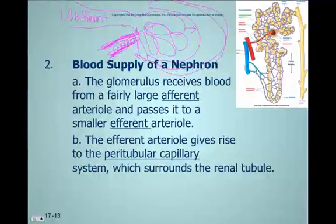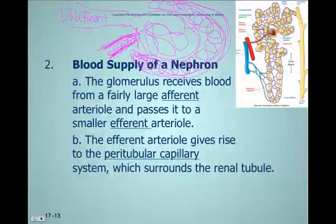And so again, this wide afferent arteriole coming in is going to act as a hose, and then the efferent arteriole is going to act as a nozzle. What it's going to do is build up a bunch of pressure in the glomerular capillaries, and that's going to force fluid out into the Bowman's capsule. So that's how the filtrate is going to be formed.